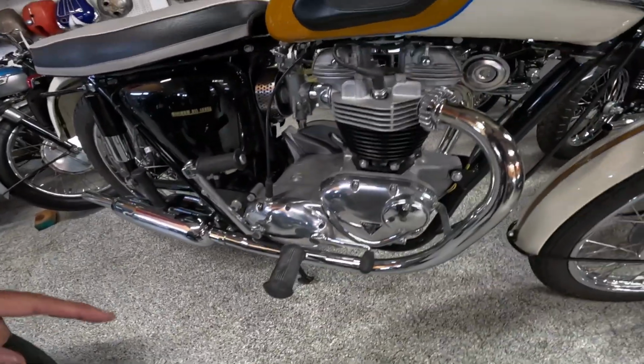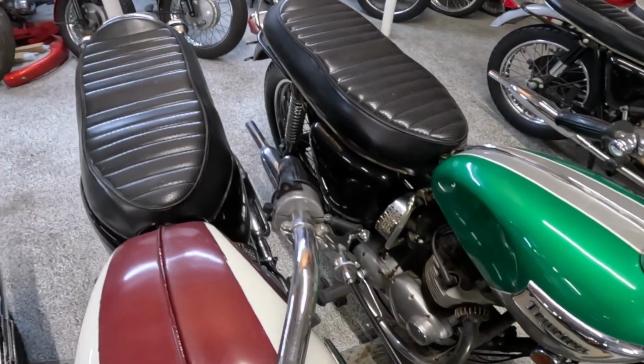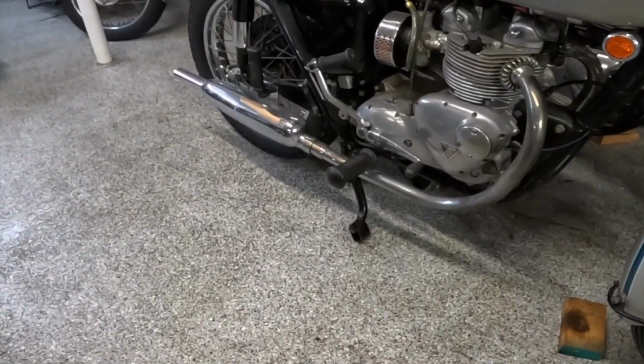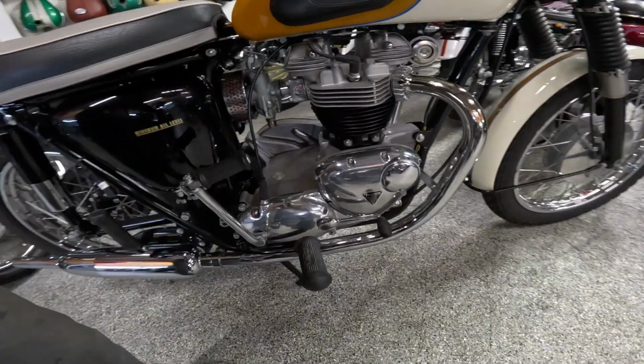Next thing was, you could check for the distance between these areas here. Again, if you look at the shifter on the 500 over here, they're right up against each other. There's a better view of it. So here we've got a space. This is a unit motor, by the way.